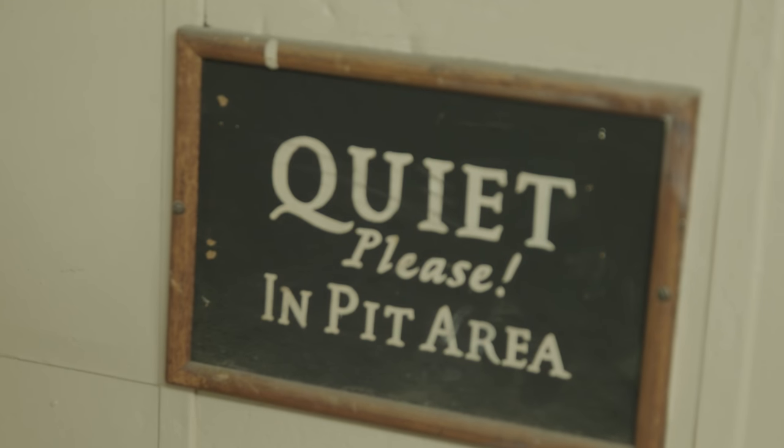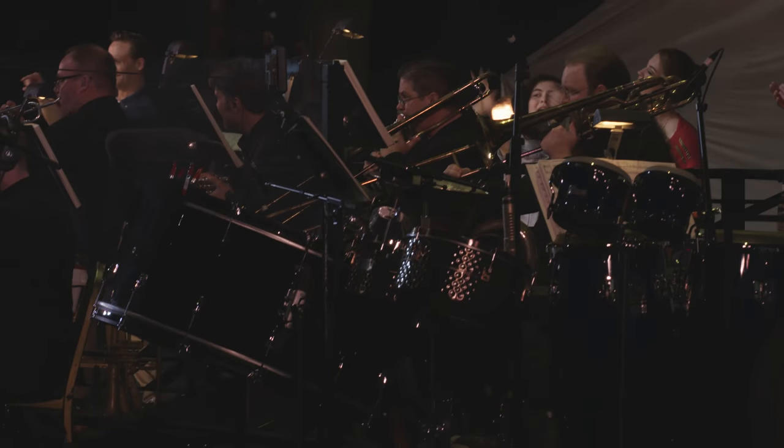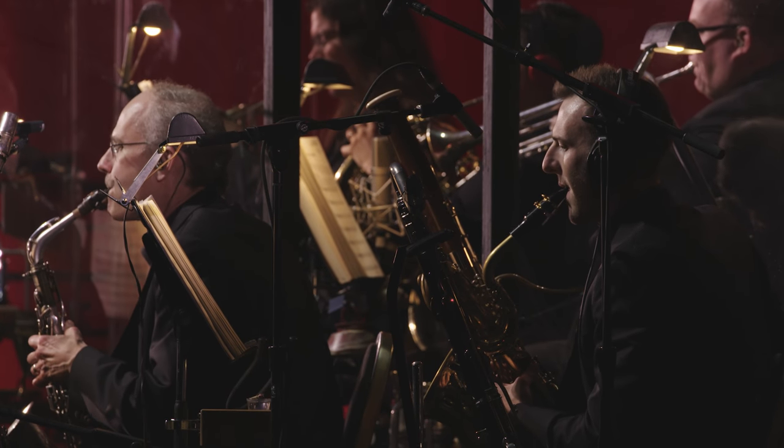Oh, there is definitely a live orchestra down there. The difference between a recording and having live instruments being played, in my eyes, is dramatic.